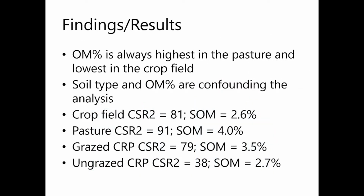And then this is where there's some kind of confounding effects. The organic matter, even before the study started, was highest in the pasture and lowest in the crop field. What's interesting to me is that the pasture, I showed a picture when that was established in 2007, I think. Before that, it was just like the other crops, just like everything else, and probably between 2 and 3% organic matter. It's 4% right now, a little over 4. This crop field, most of the crop ground on this farm was conventionally tilled until Meg's dad took over in the early 90s, and then he was no-till, so it lost a lot of organic matter.